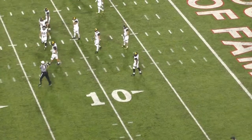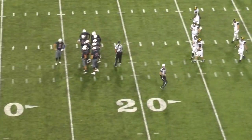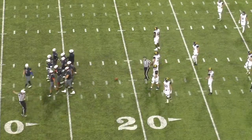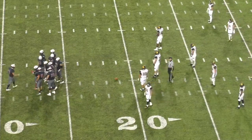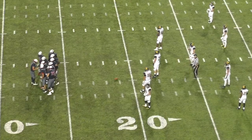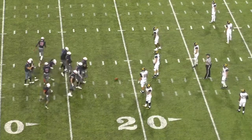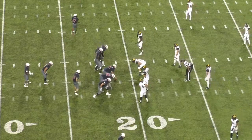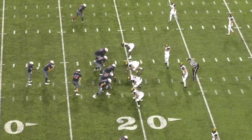Left guard, number 75, Israel Hill. Number 71, J.D. Stamper is the center. Number 56, Enos Brenson is the right guard. And number 72, Harrison Wolver is the right tackle. So that is the offensive line for the Pioneers.